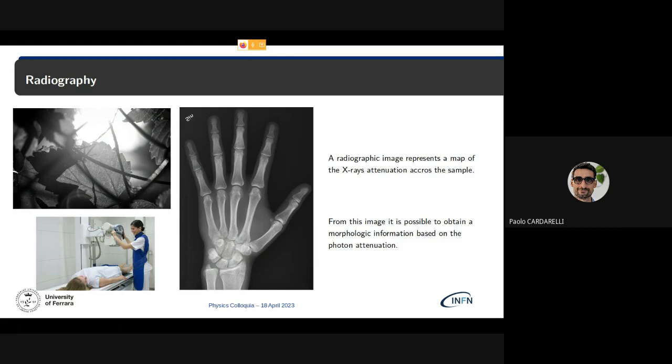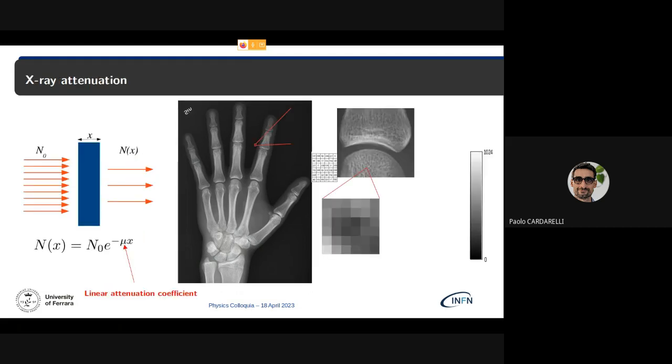Okay. From this information, or from this attenuation, we can obtain morphological information based on the photon attenuation. What I typically use when I do events with the general public is the analysis with this image. But obviously, with you, we can go a little bit more in detail, because we know that when we talk about X-ray attenuation, we can describe it with the general Lambert law that tells us that a certain thickness x of a material will attenuate a number of incident photons N0 as the negative exponential of the product of the linear attenuation coefficient mu and the thickness of my sample.